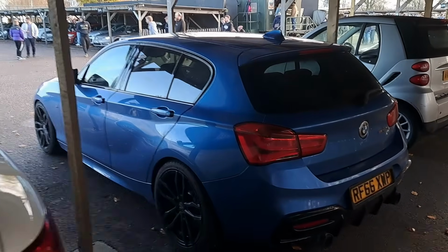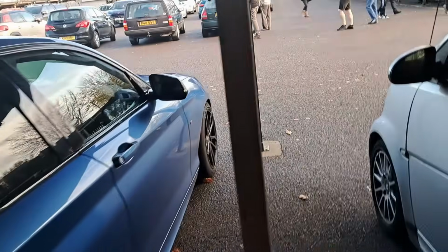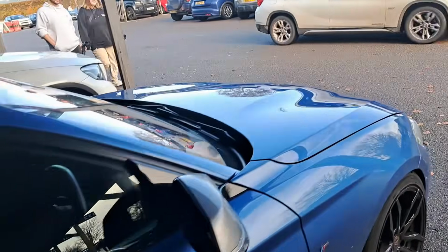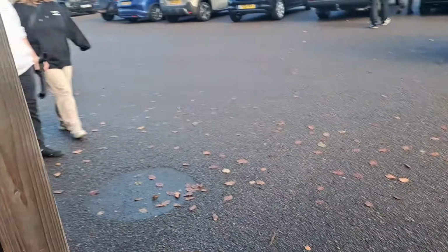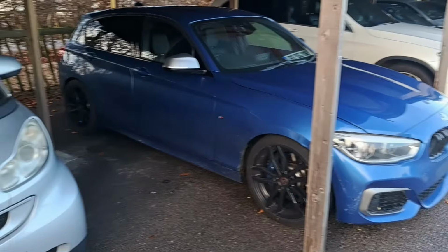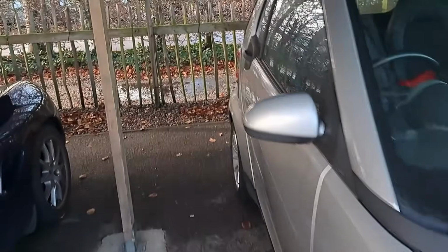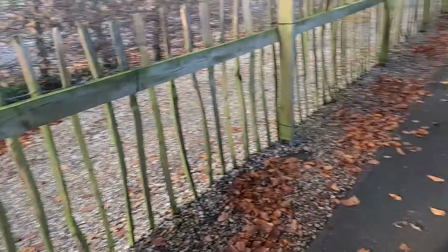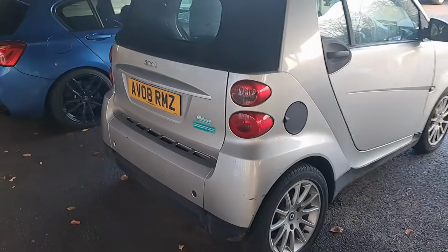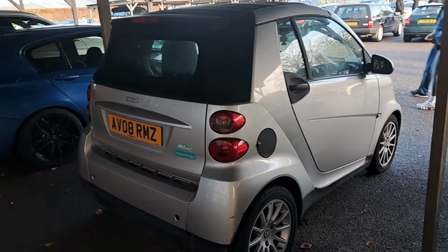My goodness me, this 2016-17 M140i reminds me of the one I drove a few years ago, pretty much exactly. It's this colour as well, and lightly modified like this one. Bonkers quick, these things. Little Smart, I think this is the 451 version. It's still got the weird gearbox in it, and it's a Cabrio. I drove one of these actually a couple of years ago. The gearbox was not good.